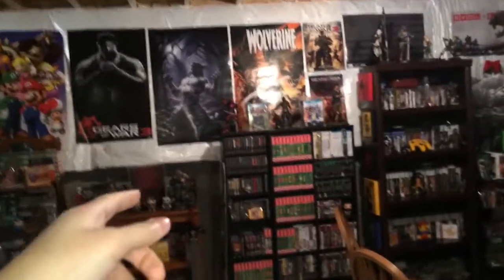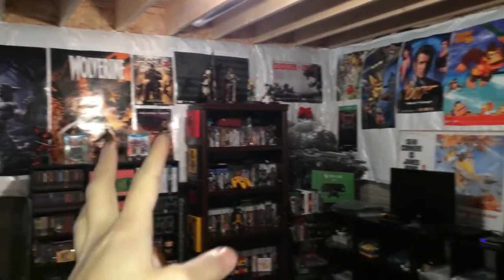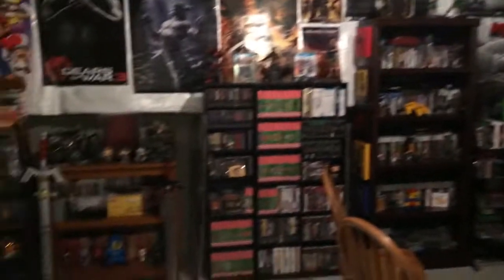So, we got insulation up on the top. What I did is use my posters to kind of make that be my wallpaper, I guess until we finish this room and then I can hang some of those up. But I'm just gonna start on this corner and we'll work our way down.